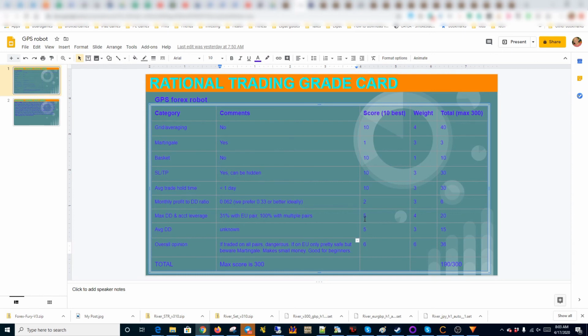Now, what does the developer and seller of the robot get out of that? They have an affiliate program, I'm sure, with FX Choice, so that if you trade with FX Choice, a little bit of the money that FX Choice makes from commissions and spreads will be passed back to the seller of this EA or this robot, so they get some benefit if you use FX Choice.